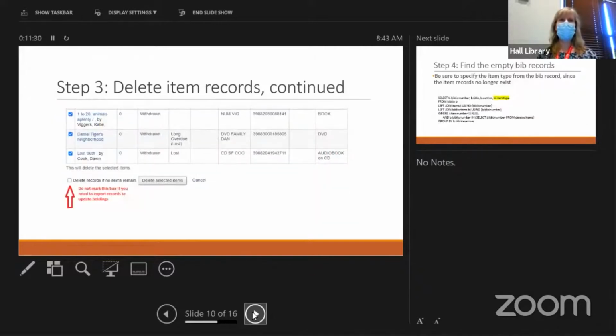Okay. So once you've verified that you've got down to just the item records you want to delete, you want to go all the way down to the bottom, and then you have a choice to make, because Koha can automatically delete those empty bib records. But for our purposes, we don't want to do that. We want to make sure that they remain, because we want to export those to update our holdings. So at this point, we would just leave that box unchecked and then delete the selected items.